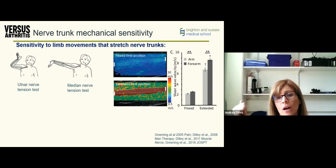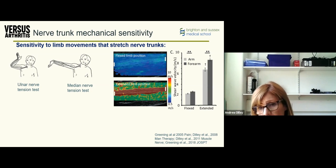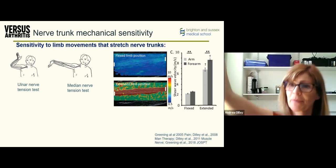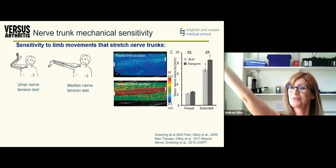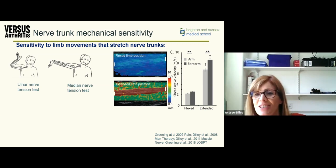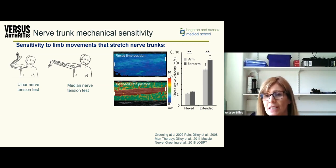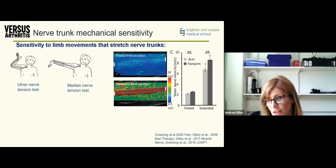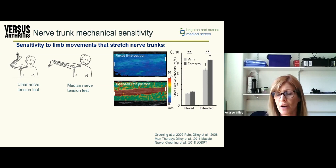whereas as the limb becomes extended, I'm sorry, I'm aware I'm a little bit short for this camera, but as you stretch out the arm like that, the median nerve tension test, the shear wave velocity increases, and that's basically an indicator of nerve stiffness. So at these ends of ranges of movement, we get this elongation of the nerves, stretched, increase in stiffness.